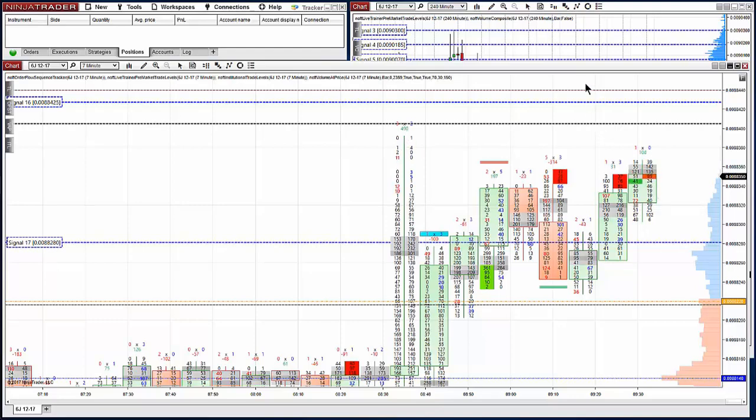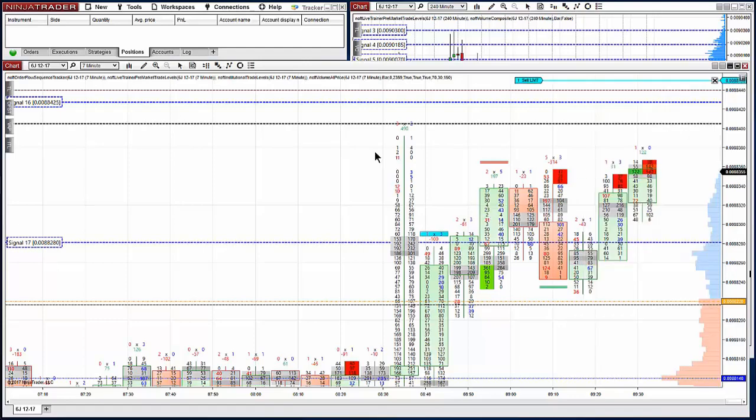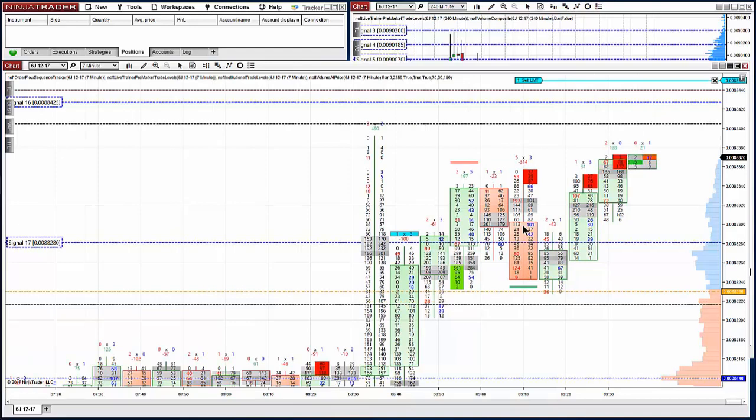I'm actually going to go ahead and load an order and get ready for this, because I like to have my order previously loaded, especially when I'm coming up to a double top. And there's a great trade location right there. So we've got a bunch of stuff going for this trade.